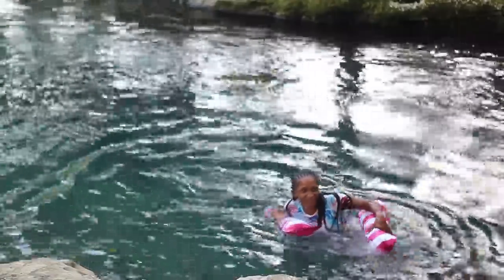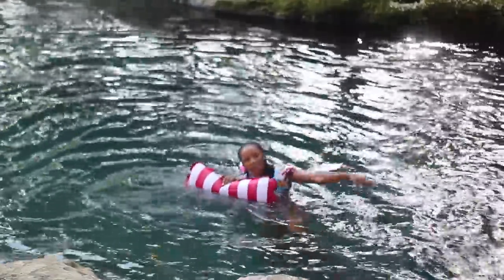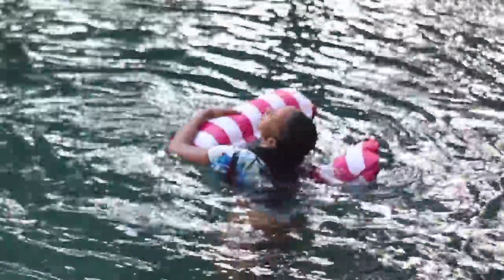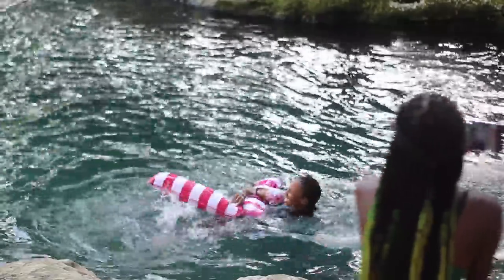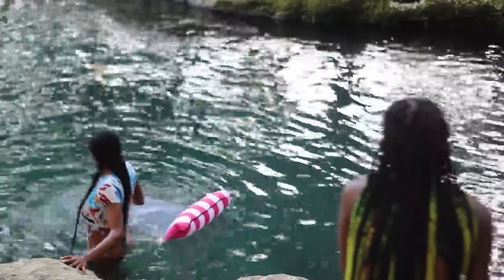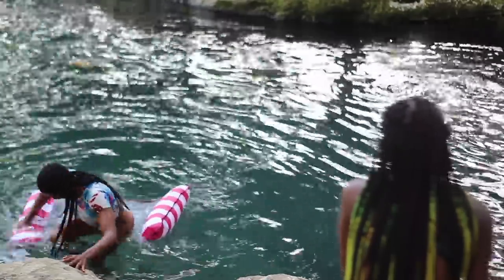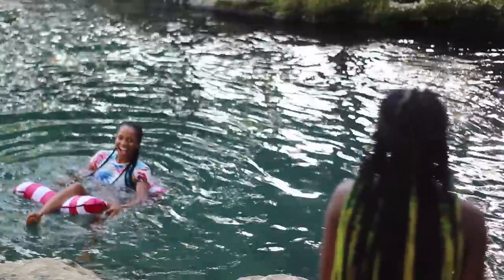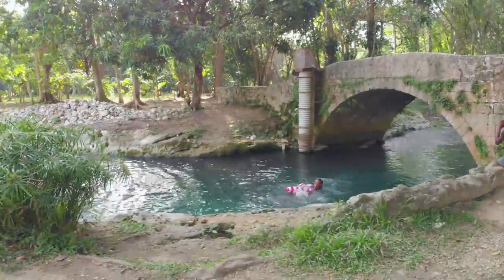I'm trying to see how to get up right here. The water is moving me away. Trampoline! So sit in it first. Just sit in the net. Make it sink. Then turn your body up. You should see me struggling here.